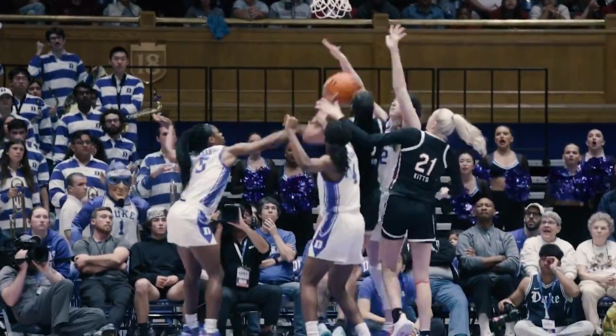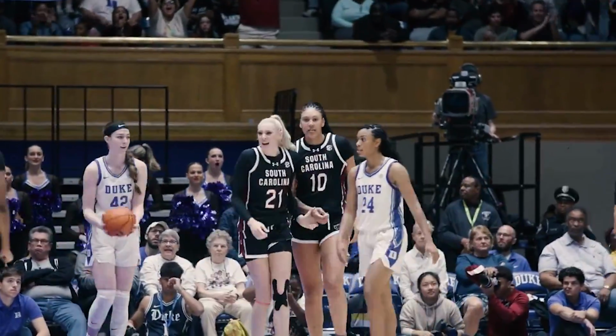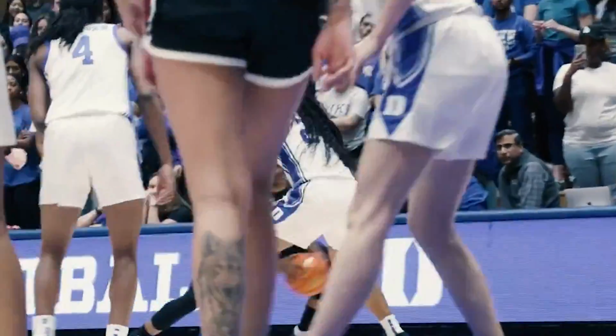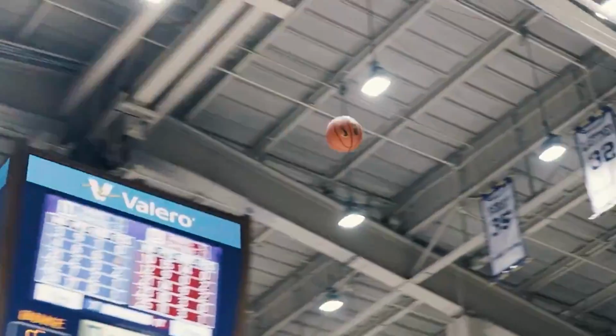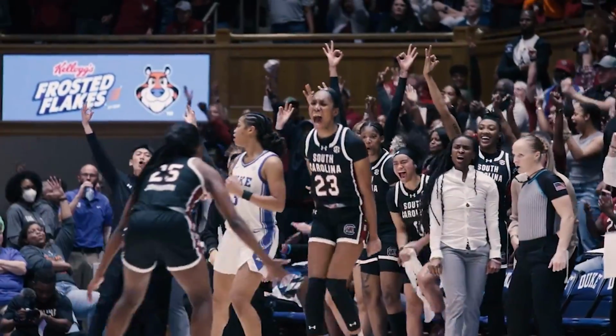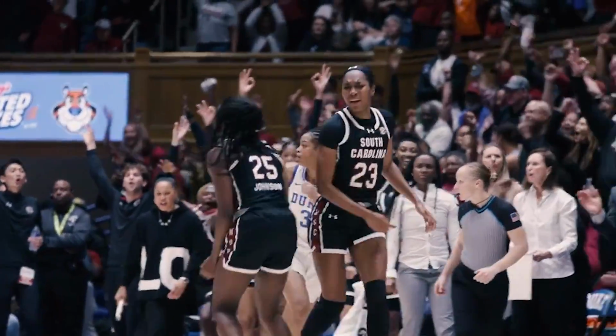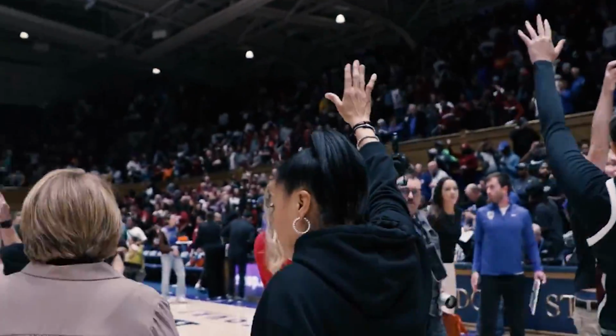So the spin to the left, offensive rebound. That is huge. You just don't know who it's going to be on any given night for the Gamecocks. That's how deep they are. Hall with the exclamation point. Finish in the fourth quarter for the Gamecocks as they improve to 7-0.